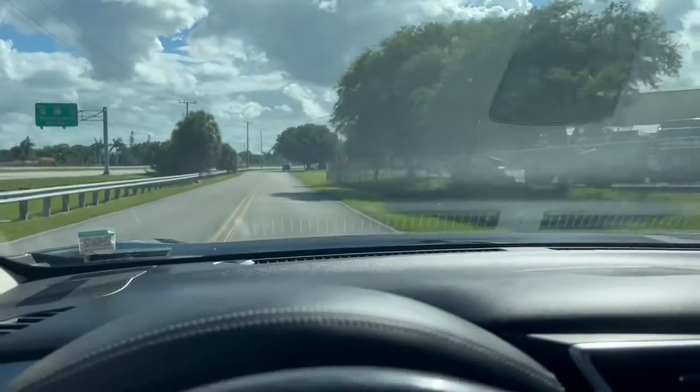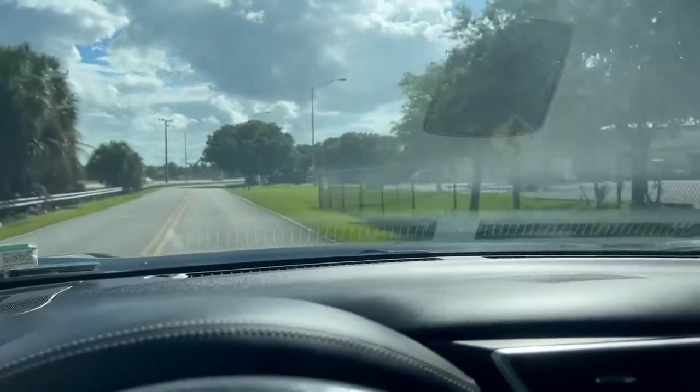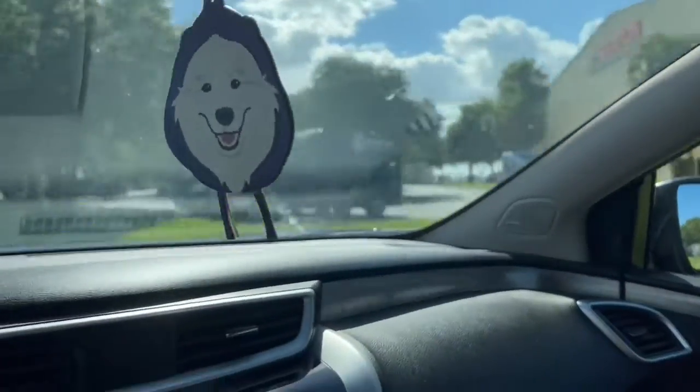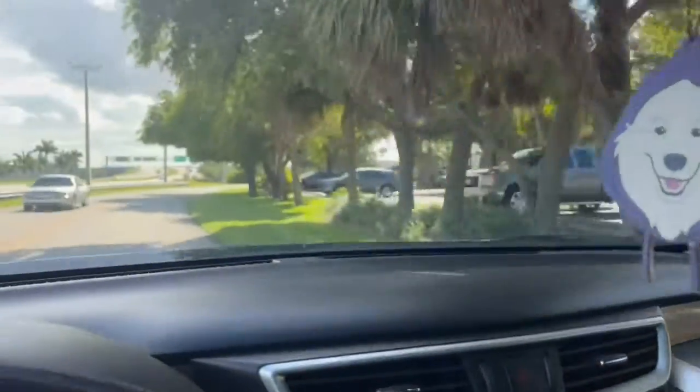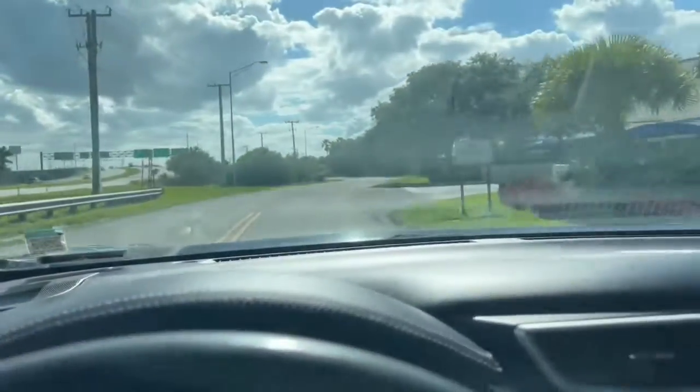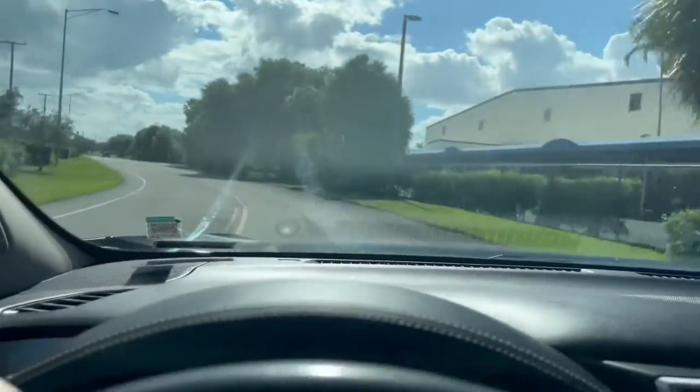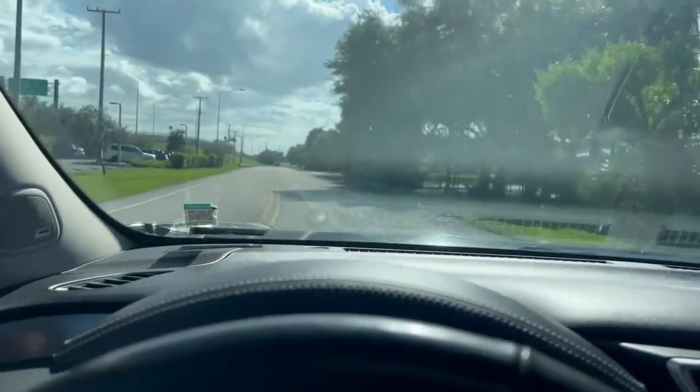All right, guys, we're here in West Palm Beach, and we're just doing a little bit of plane spotting today here on the outside perimeter road here. So we're just gonna see if we can find some private jets. I seen a Falcon back there. Let's see what's going on over here today.